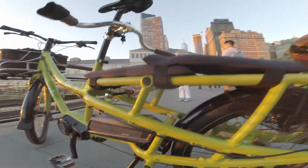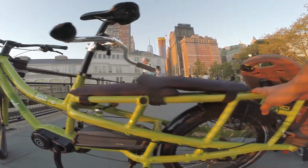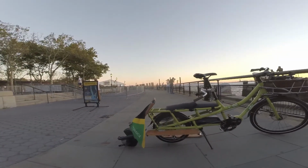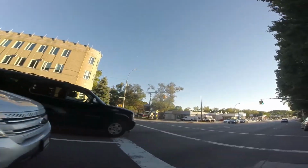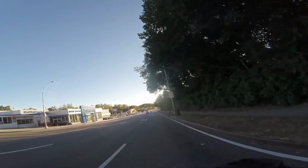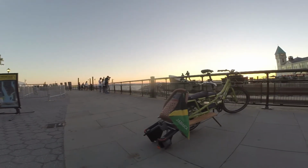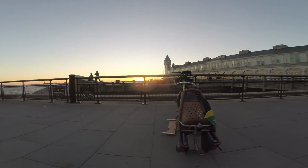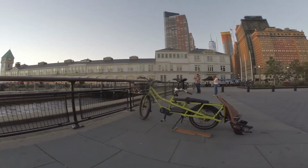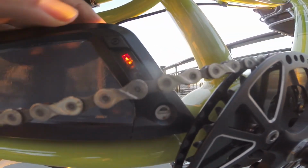So this is the Spicy Curry, the electric cargo bike from Yuba Bicycles. This bike can take you to 20 to 25 miles per hour very easily. With 73 Newton meters of torque in this mid-drive engine, it's got a charge time of 4 to 6 hours, and the battery will last you about 3 hours or 25 to 45 miles.